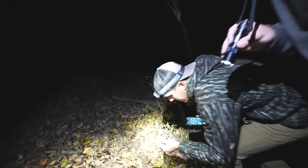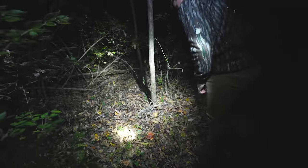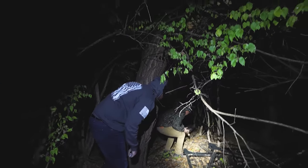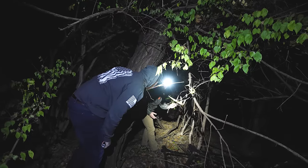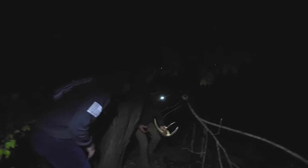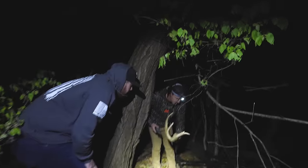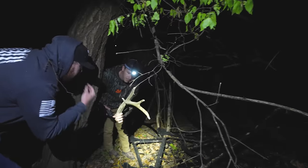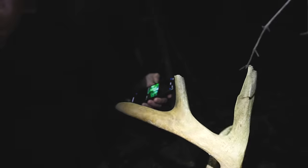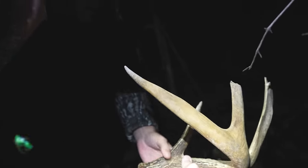Although I believe that's blood right there. Oh, it is. There's more right here. Yeah. How about that? Is that his? No, that's... Look at that brow tine. Bro, dude. You know that deer? That's him, 100%. Look at that brow tine. That's freaking cool, dude, man.